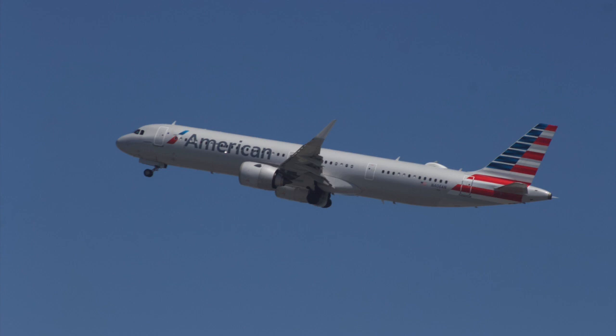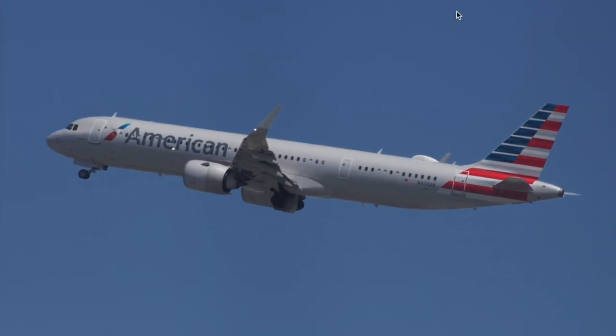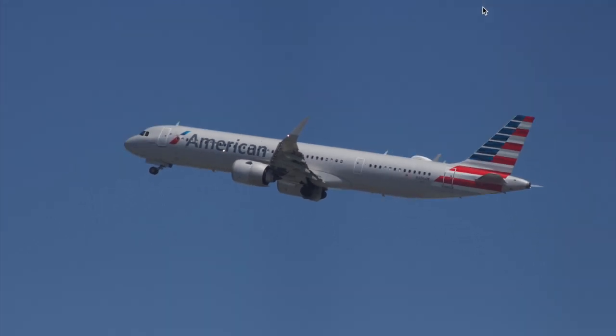Looking very nice, and she's going to be blasting off from the clouds. Here's a much better shot of it. Let me zoom in closer. Yeah, that's a much better shot when I look at it, so very nice to see that right there.